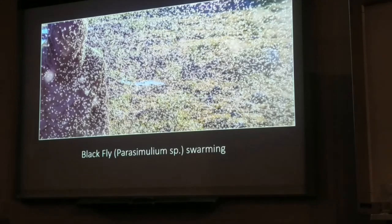You can see that person is covered in black fly. He's having respiratory problems because of so many. There are literally millions in a swarm, and there are thousands of swarms. So we're talking locust numbers.